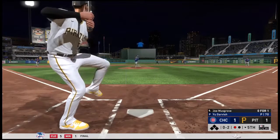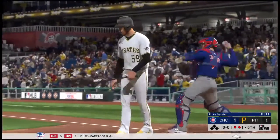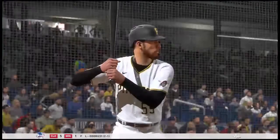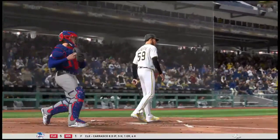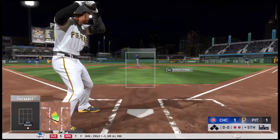Now the pitch. Looked like the cut fastball there, and he got him to swing through it for the second out. It's so hard to hit when you're behind the count 0-2, right? You have to protect for the fastball. You have to look for the soft stuff down and away. You're really at a disadvantage when you fall behind 0-2.